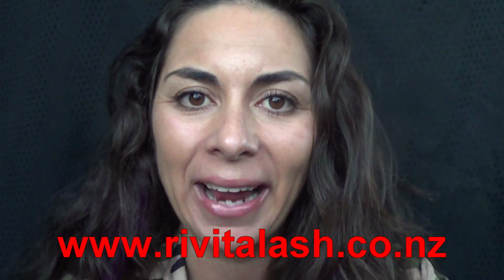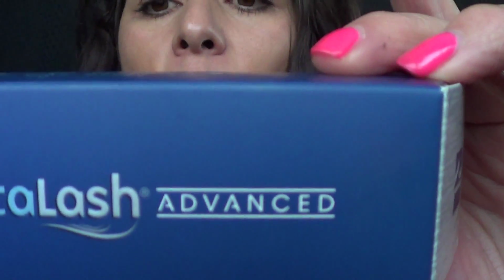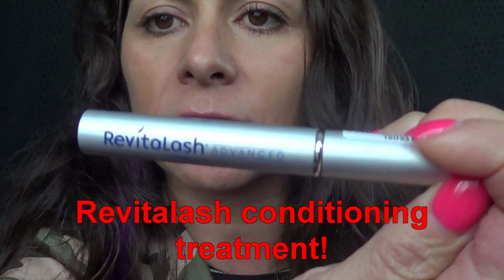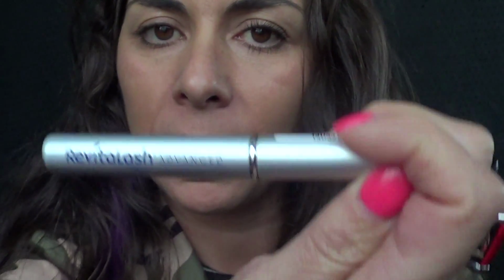So I thought, oh my gosh, how am I going to get my eyelashes to grow back? So while I was at the New Zealand Beauty Expo, I stumbled across a product called Revitalash. What I found out about this product is it is a conditioning product which will help grow my lashes back. It was discovered by a gentleman whose wife had cancer, and he wanted to help her grow her lashes back after she had her chemotherapy. So he invented this product so that it would stimulate the conditioning of the eyelashes so they'd grow back quicker.